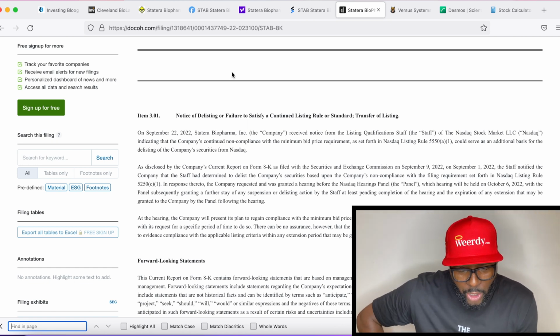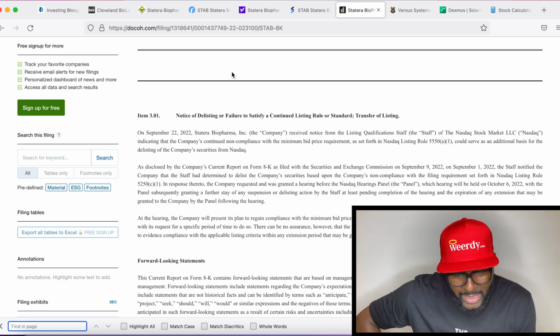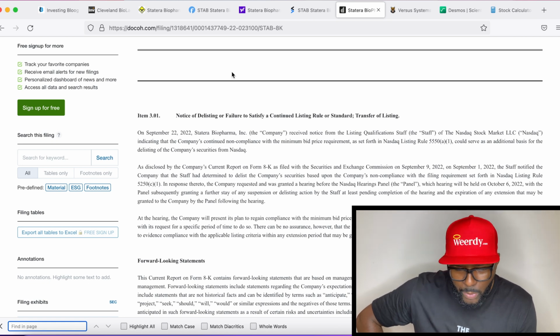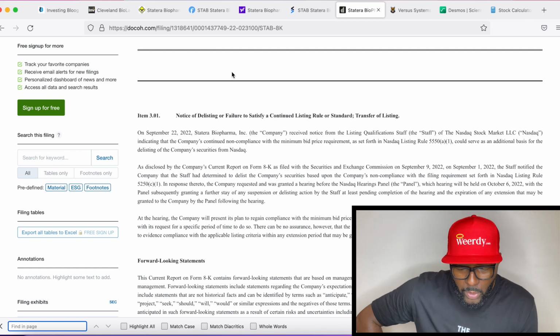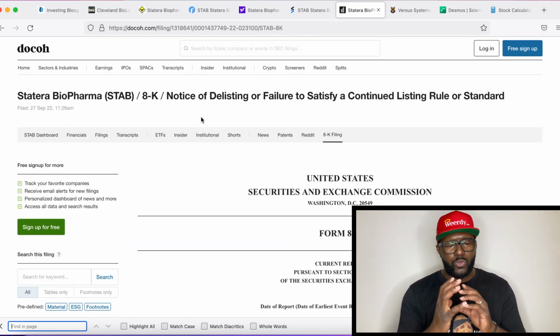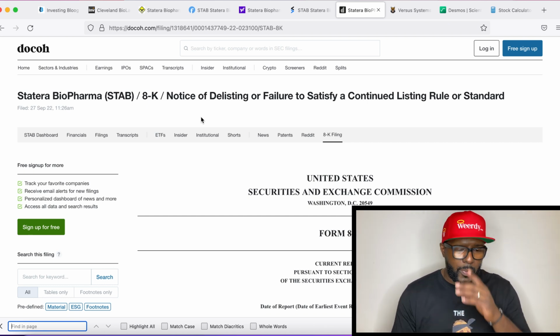As disclosed by the company's current report on the Form 8-K as filed, the staff notified the company that the staff had determined to delist the company's securities based upon the company's non-compliance with the filing requirements set forth. All right. Which hearing will be held on October 6th, so that's passed. At the hearing, the company will present its plan to regain compliance with the minimum bid price requirement and all other applicable requirements. Man, that doesn't make me feel good. That doesn't make me feel good. So that tells me they're having a scrimmage or a little scramble, a little fight with NASDAQ, who could easily delist them.